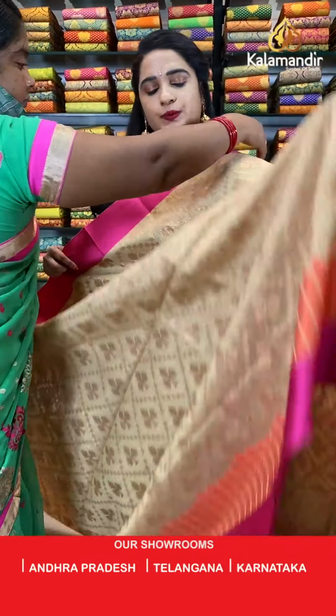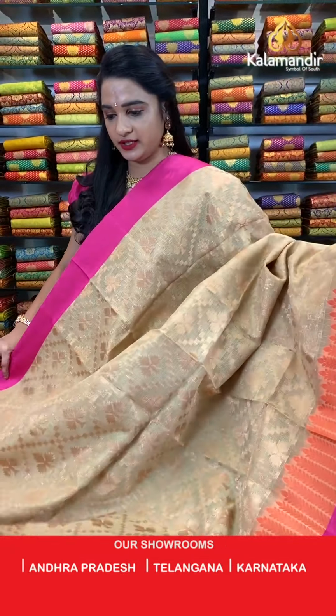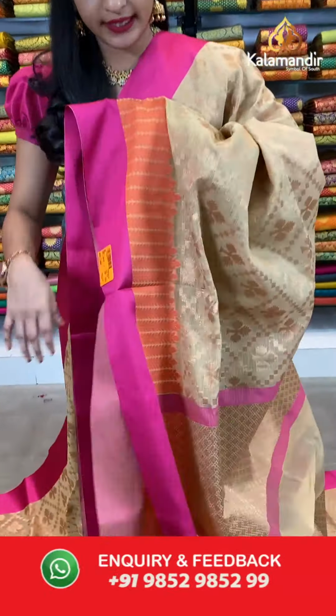Wow, same pattern, one more combination which is in gold and pink color combination. All over the body we have got very beautiful diamond weave, brocade and floral bouquets in golden zari. And here comes the border with thread weaving, leaf vines, striped leaf vines and plain border. And here comes the pallu. We have got a floral brocade pallu with golden zari. And the saree is paired up with a contrast self floral brocade blouse along with border.